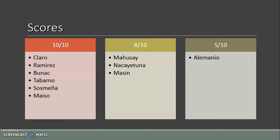And for your scores, the following are the results. For those who have gotten 10 out of 10, these are Claro, Ramirez, Bunak, Tabamo, Susmenya, and Maizo. For those who have gotten 8 out of 10, Mahusay, Makaituna, and Masin. And for 5 out of 10, is Alimanyo. Good job, class.